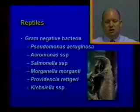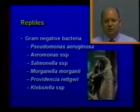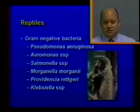So once again, we can see the crossover from mammals and other things. You know these things, and you just have to be able to apply them from mammals into things like reptiles.